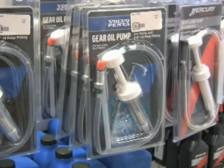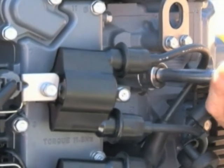Need parts or service for your boat? The service team at Lighthouse Harbor Marina can help.